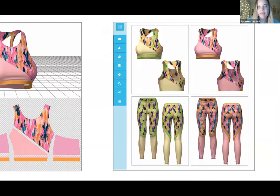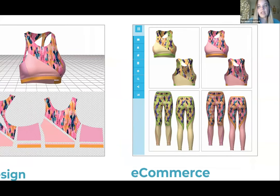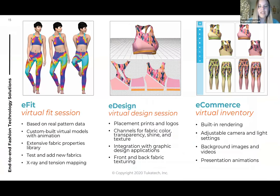And that's really key to being able to work in a 3D space and to do so without adding to your workload, because we don't just want to add a digital process just for fun. We want to make sure that we're actually getting the most out of the technology and reducing the physical and time resources that are required during traditional physical sample making.